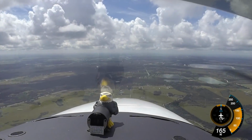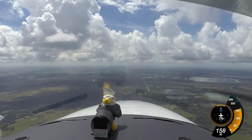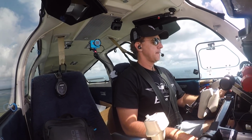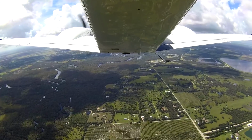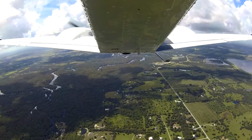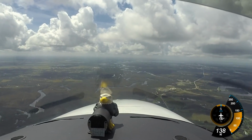November 75 Whiskey, airport 12 o'clock, 12 miles. Have the field in sight, 75 Whiskey. 75 Whiskey, cleared visual approach runway 22, contact Punta Gorda Tower, have a good day. Cleared visual approach, tower, good day, 75 Whiskey. Punta Gorda Tower, Baron 3175 Whiskey on the visual for 22. Baron 3175 Whiskey, Punta Gorda, welcome. Report 3 mile final for 22, please. Report a 3 mile final for 22, 75 Whiskey.